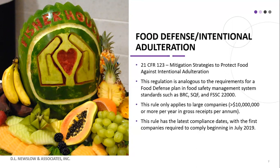Unfortunately, nowadays, we have a lot of workplace shootings. We have a lot of bad things happening to people. So it's not even just about protecting the food. It also protects your employees and makes sure you have a very safe work environment. I was just with a client last week that said they had a little bit of a rude awakening when it came to their food defense plan.